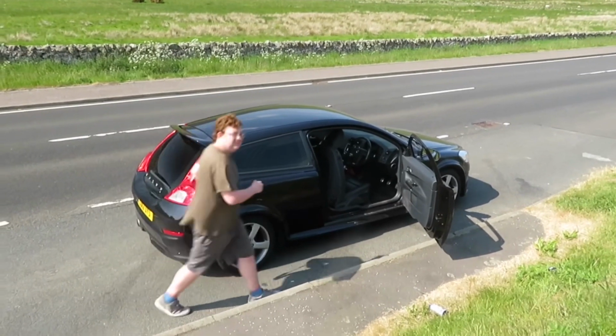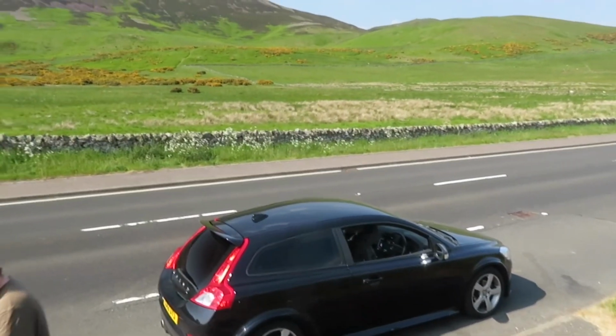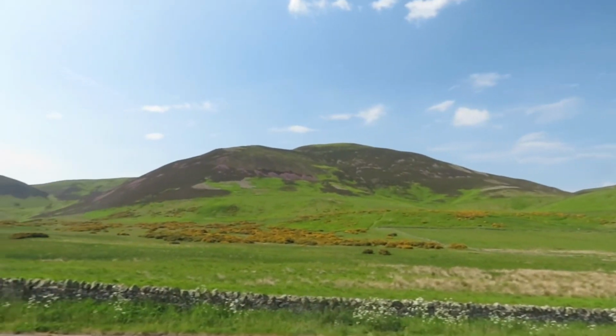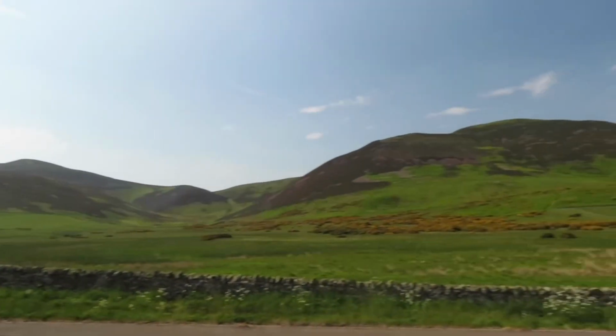The journey continues. We are not quite at our destination yet, we're about 15 minutes out, but I think it'd be foolish if we didn't stop here and admire the beautiful Scottish countryside. This place is just absolutely beautiful.